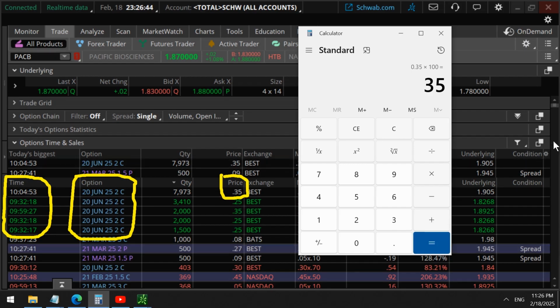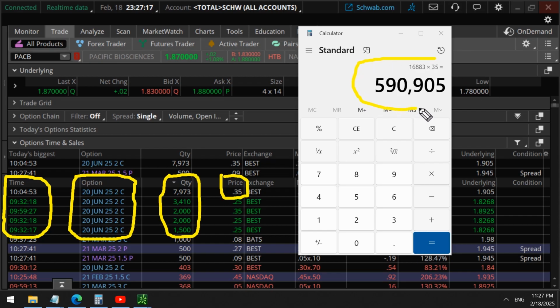And so we can calculate the total cost of these trades by adding up the quantity of contracts. We have 7,973 plus 3,410 plus 2,000 plus 2,000 plus 1,500. And we get a total of 16,883 contracts. And then we multiply by the estimated cost of $35 each, and we get a total of $590,000, or about $500,000 on these trades.